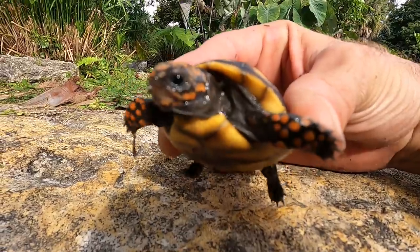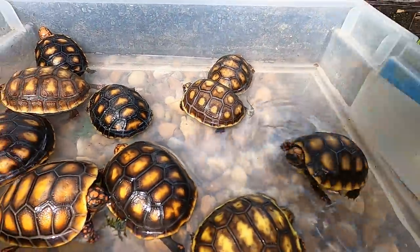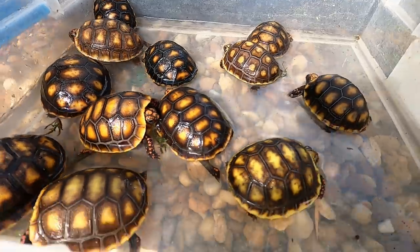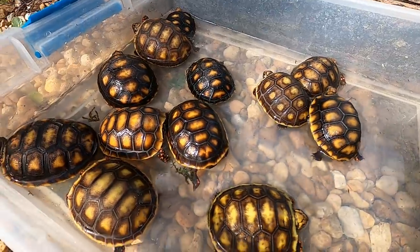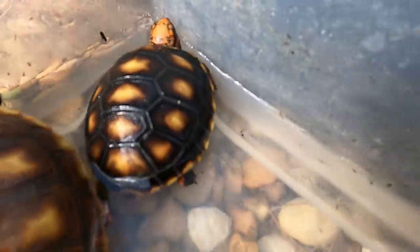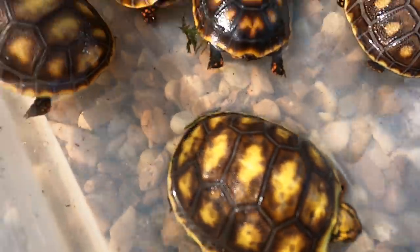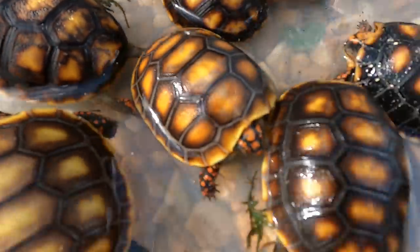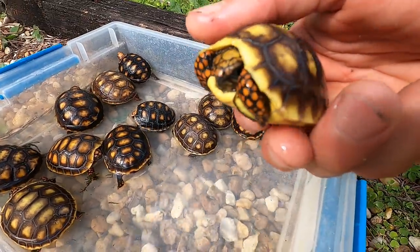Oh man, that's so awesome, but check this out. You know what's even more awesome? More baby redfoots everywhere. Look at that, we've got about 12 of them in here, I think. Yep, 12 baby redfoot tortoises, and they're really variable in color. We've got dark ones, we've got light ones, we've got super high yellows. I mean, just gorgeous little tortoises. These guys are awesome, man, and I love it.